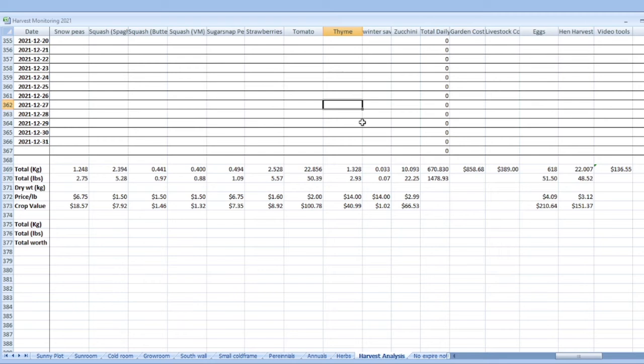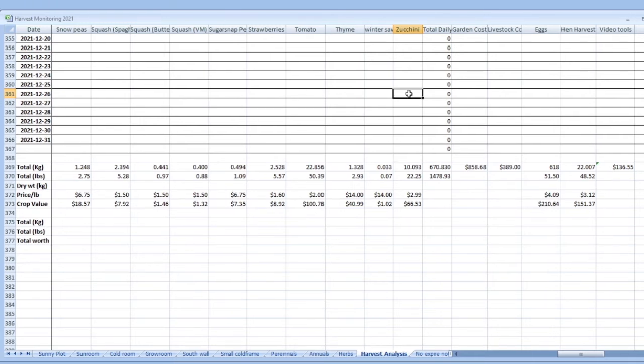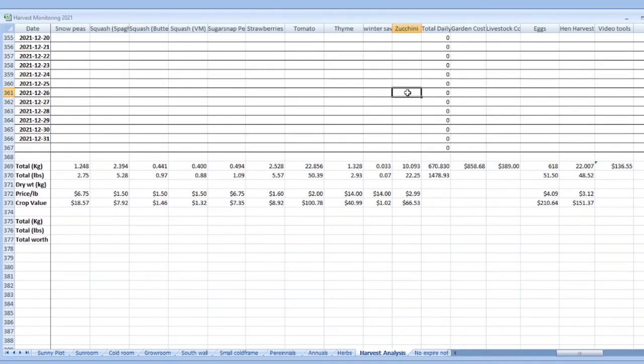Thyme, once again, that's a herb that's going to go over in another page. Winter savory. Zucchini. I did okay with the Rhonda Nice zucchini. The Black Beauty, when the weather started getting very warm, it put out its flowers and there was a whole bunch pollinated. Looked like they were going to start to grow. And they just sat there and sat there and sat there.